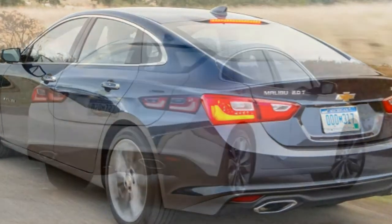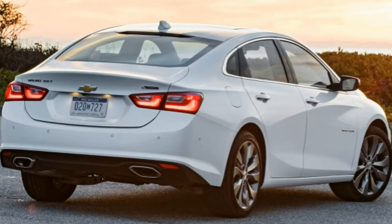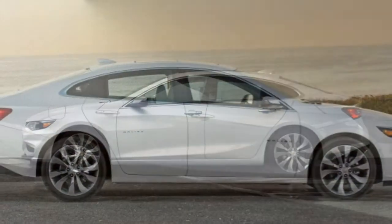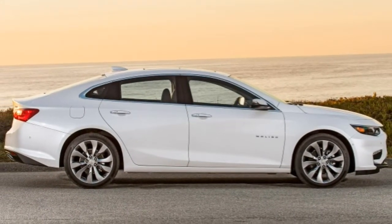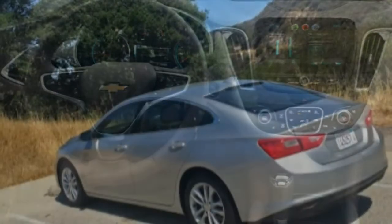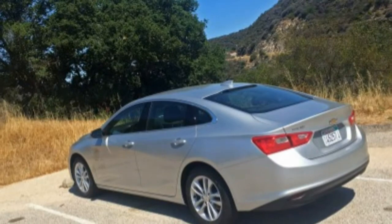EPA fuel economy estimates for last year's model were 26 miles per gallon combined, 22 city/33 highway. We averaged a very impressive 32.2 miles per gallon on the 116-mile evaluation route with the 8-speed.